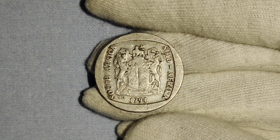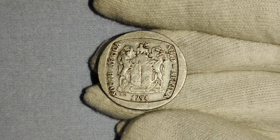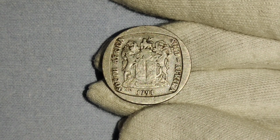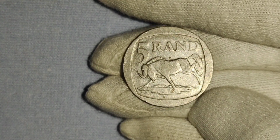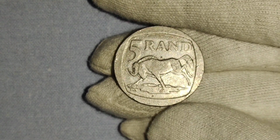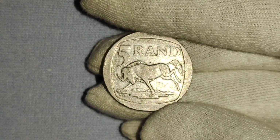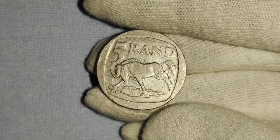Now let's talk about the metal itself. The 1994 5 Rand was made from a nickel-copper alloy, designed for durability and daily use. But certain experimental strikes were created using higher-grade metal combinations, including cupronickel with slightly altered ratios. These test strikes, sometimes presented to mint officials, never entered general circulation. If any of those coins accidentally did, and a few are rumored to have, their collector value is beyond imagination.